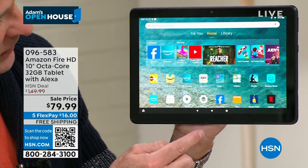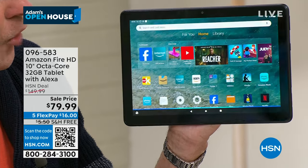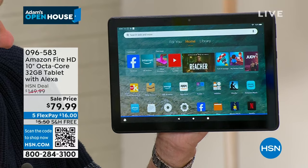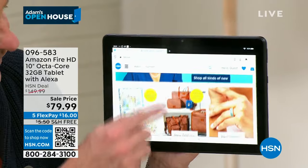We'll hop to hsn.com. You know what? I'll do it this way. Alexa, open Silk browser. Here's Silk browser. See, that's how easy it is to get to hsn.com or any of your favorite websites.